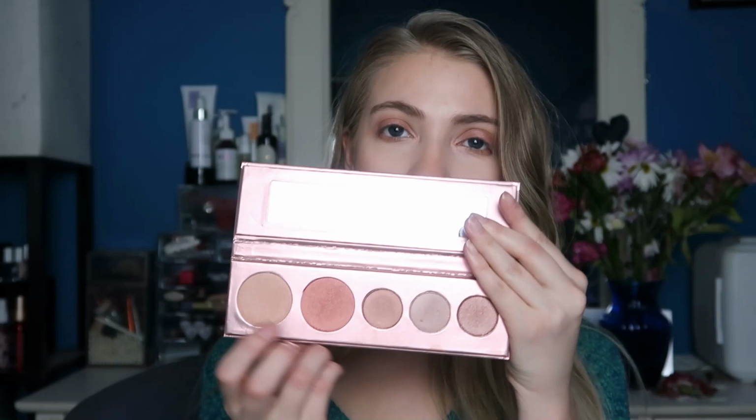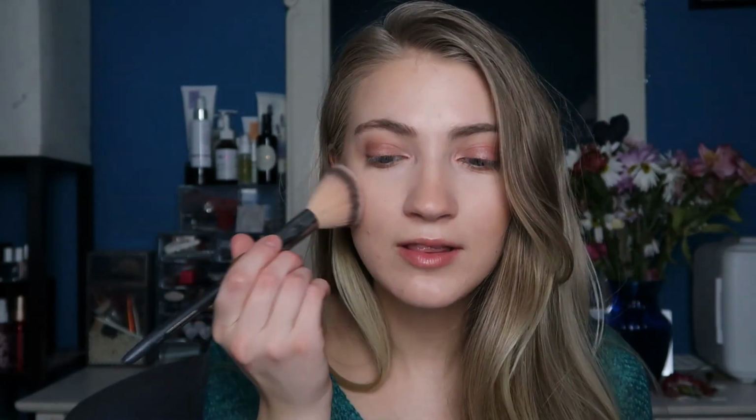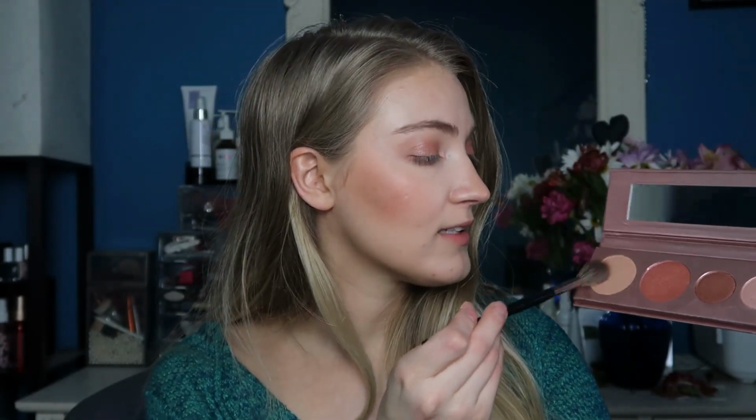For blush, I'm using the blush in the rose gold palette. I do think that this is quite pigmented, so I feel like you want to go in with a light hand because it can be easy to apply a little bit too much. I really did not have much on my brush just then, and that's coming off very pigmented. But I love blush, so I guess it's okay if it's a little overboard, but I don't want it to be too crazy. For highlight, adding in the highlight from the rose gold palette.